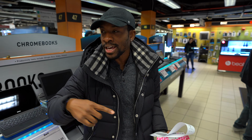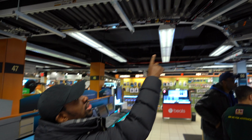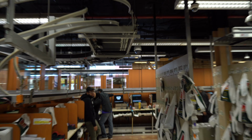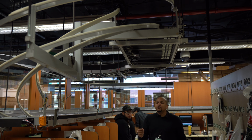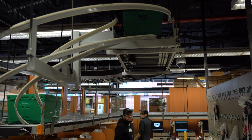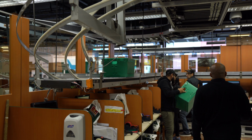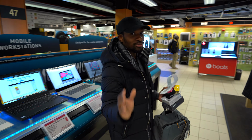Now what's cool is whether you're ordering something from the site or maybe you're getting something from behind the shelf, you can have it all go to one cart. And you see this little conveyor belt? There are actually a bunch of carts that just fly through here throughout the entire store, picking up your items, and it takes it all to checkout, which is just the craziest system I've ever seen for any store. It is really cool to look at.